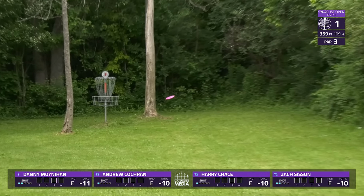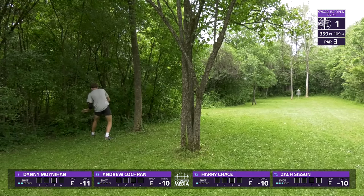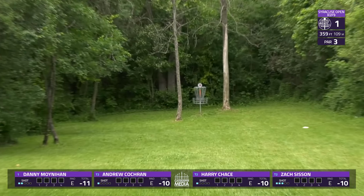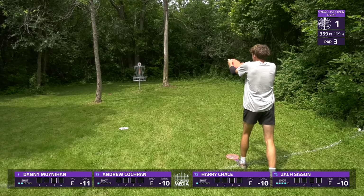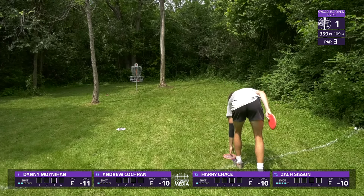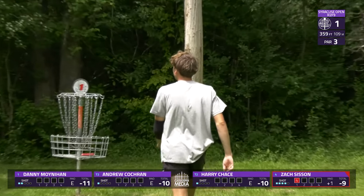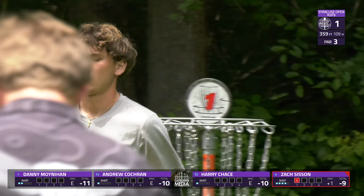So this is the upshot from Danny Moynihan. And just a little chipper from Zach. No skip. Leaves him a circle's edge putt to start his day. Yeah, just about 30 feet to save the bogey. Sneaks it in left side. Yeah, a single bogey, not too bad.